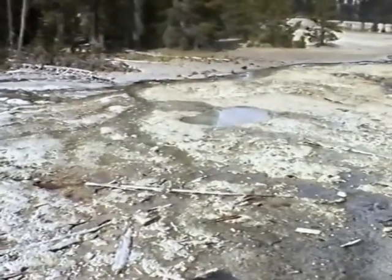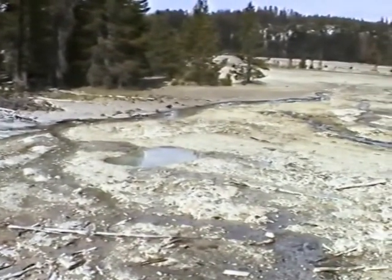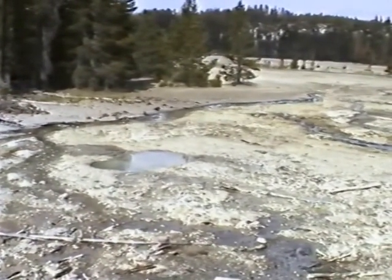Before we know it, if there's enough surface water available, or water just under the surface, it breaks into what we call frying pans, like this, or little bubbling springs. Now some of these are bubbling because they're at boiling temperature. Some of them are boiling, or appear to boil, but are not at the temperature where they can boil.